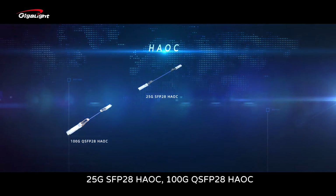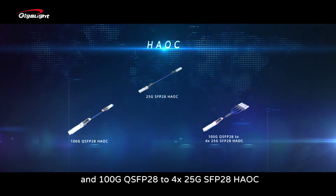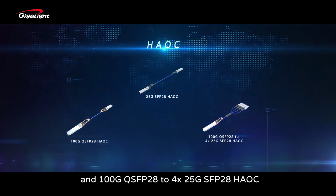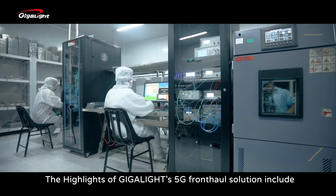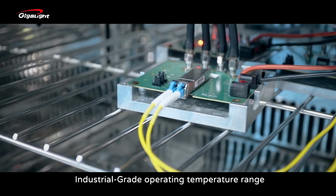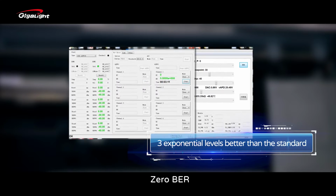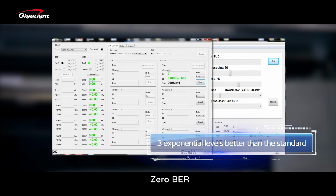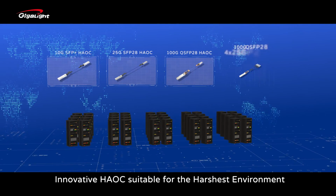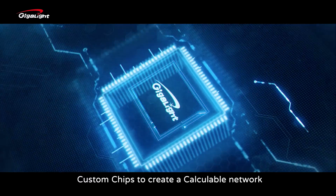100G QSFP28 HAOC and 100G QSFP28 to 4x 25G SFP28 HAOC. The highlights of GIGALIGHT's 5G fronthaul solution include industrial-grade operating temperature range, 0 BER, innovative HAOC suitable for the harshest environment, custom chips to create a calculable network.